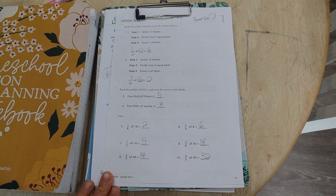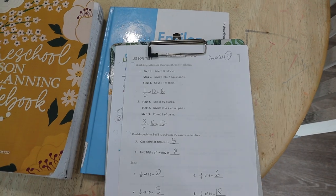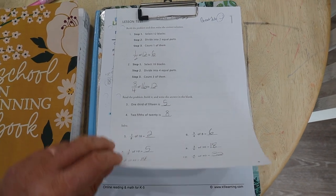As you've seen earlier, we are trying out a new math. Right now, Brielle is working on Math-U-See Epsilon. She just finished the first test and she did very well with it. So I'm really, really proud.